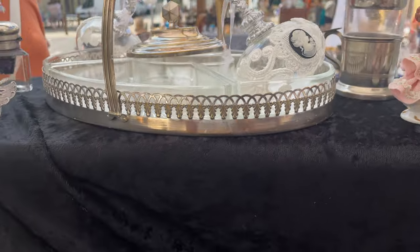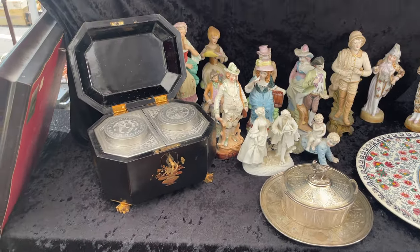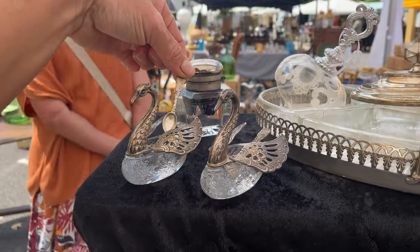Ornaments. These are gorgeous. Yeah, the swans are really beautiful. You know what they are? For little condiments.